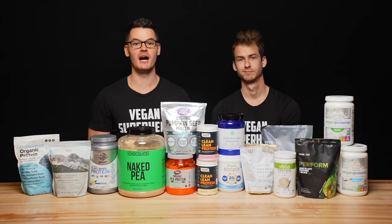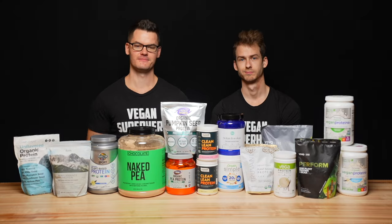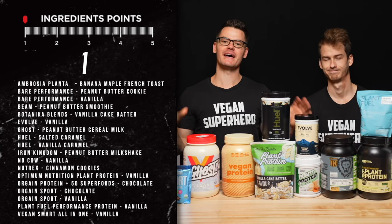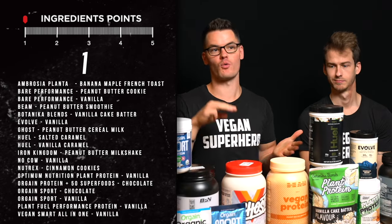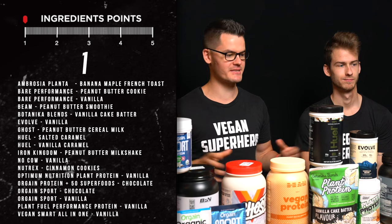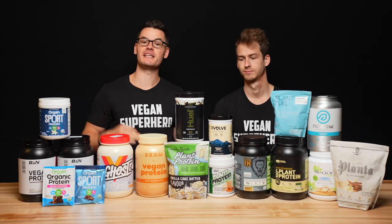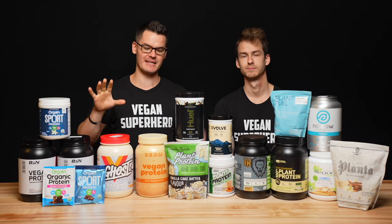So let's look at some of the worst protein powders in terms of the added ingredients. So all of these protein powders scored a 1 out of 5 when it came to their ingredients profile, and that's because they contain artificial sweeteners or sugar alcohols or fillers or a combination of 2 or 3 of those different categories. If you are looking for a cleaner protein powder, these are the ones that we would suggest you avoid.